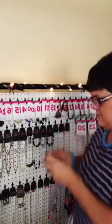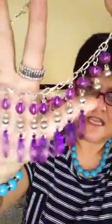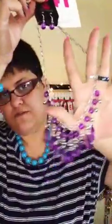This gorgeous purple acrylic necklace. Purple. Comes down and it cascades to this gorgeousness. Number 41, if you want the purple. Number 41 for this one.